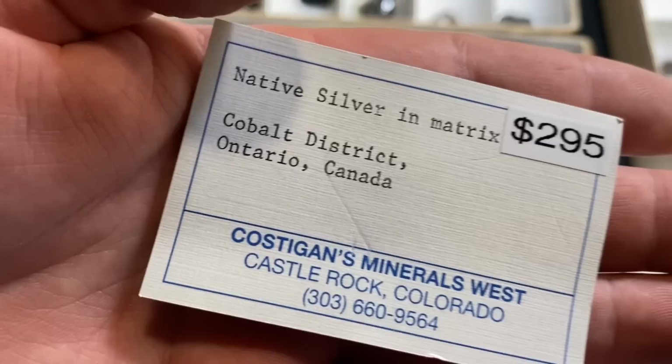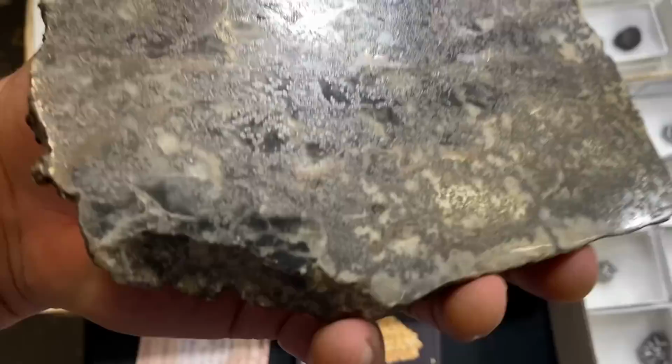So this Ontario, Canada material, I think Jim bought a piece of this, not this big, to cut.